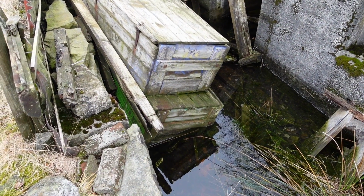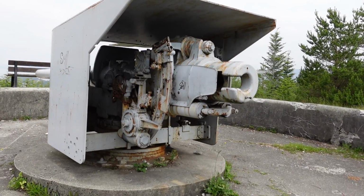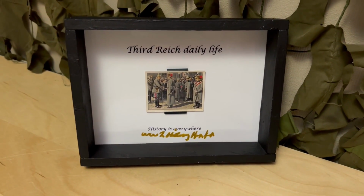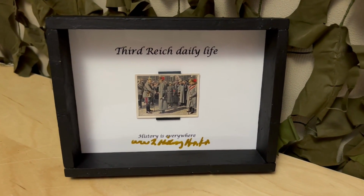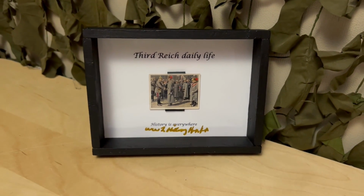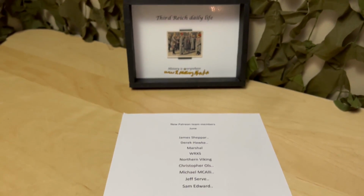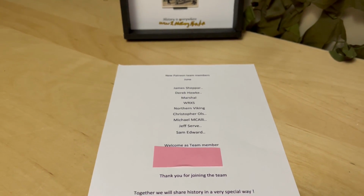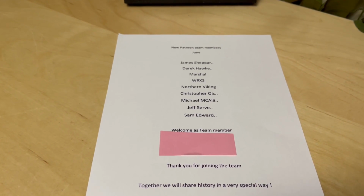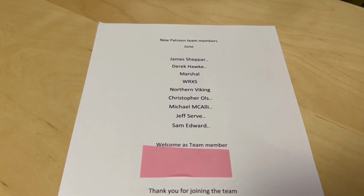I think they actually dumped some munition crates here. Let's have a closer look at this beast. That is a German Zigarettenkarte. It's an original picture which the German soldiers could get from the cigarette cartons, which they could exchange, swap around and collect, even in the bunkers and the barracks. And that is something that's going to be passed on to one of the new team members on the Patreon team member site for the World War II History Hunter.